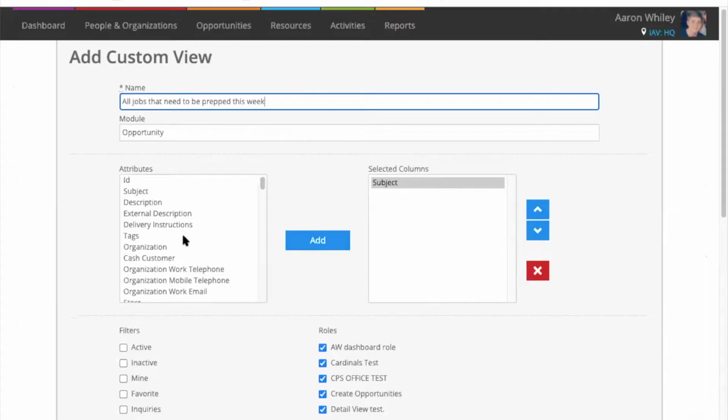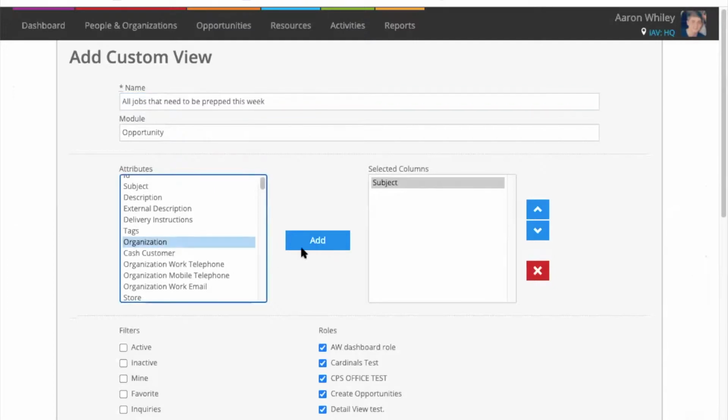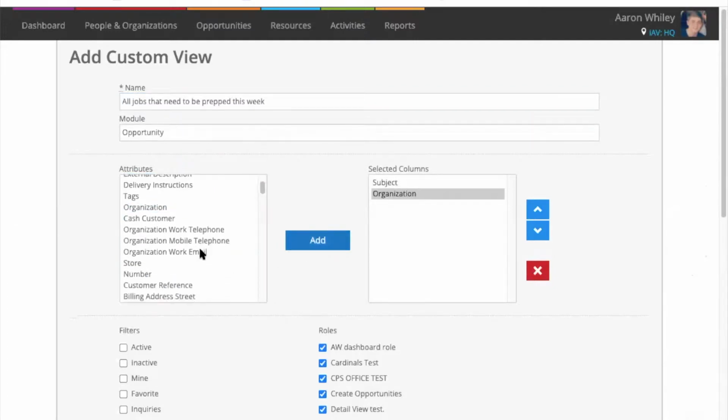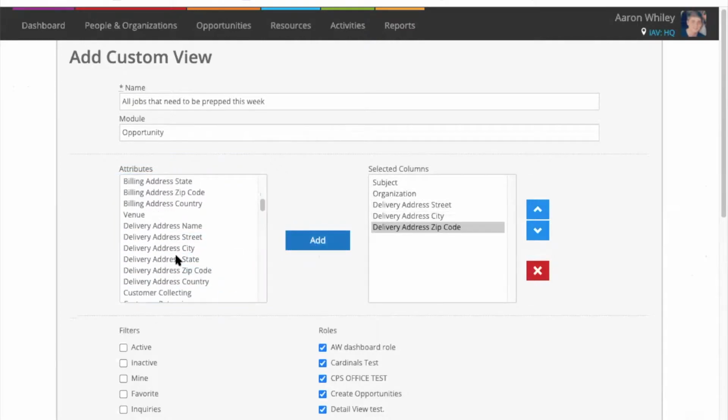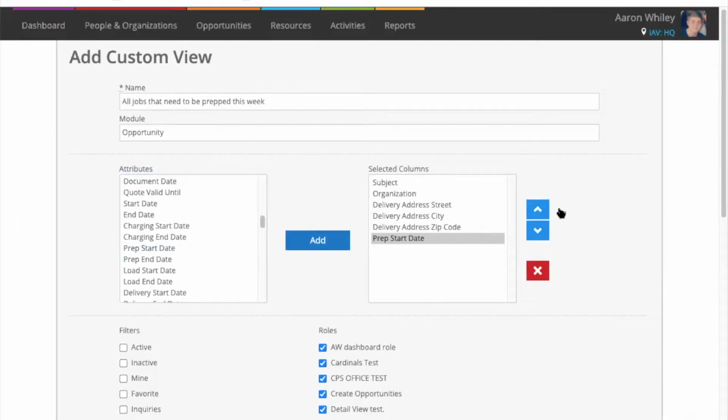We then have attributes here as well. The attributes are the columns of data we want to see on this particular report. So maybe we want to see the customer. We may want to see the delivery address, so maybe the street, the city, and the zip code. And finally, the most important thing, we want to see the prep start date on this report. And you can reorder these as well. So if you want to reorder these columns, say if I wanted prep start date to be the second column on this report, all you need to do is move that up and down.